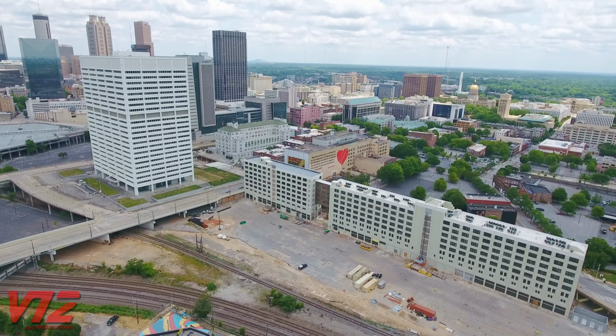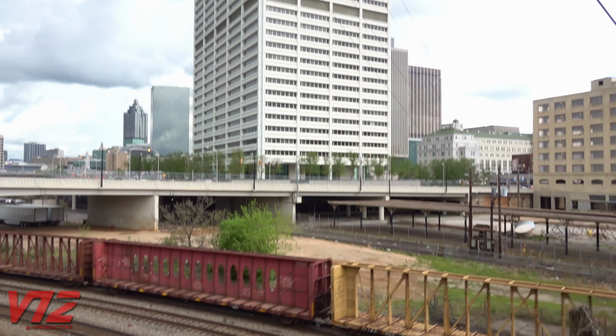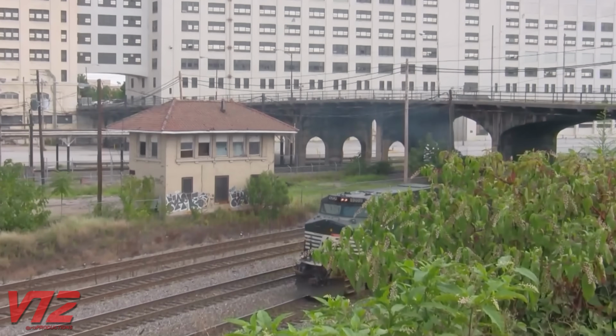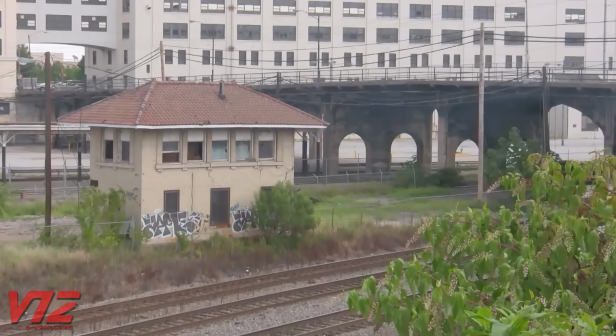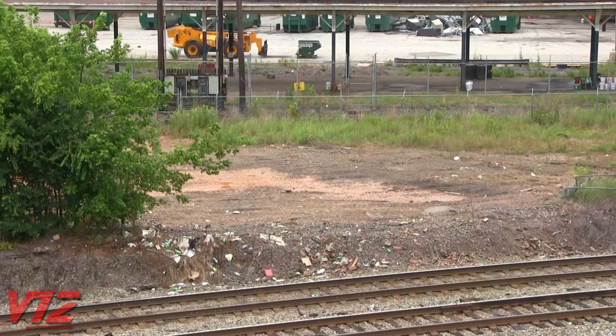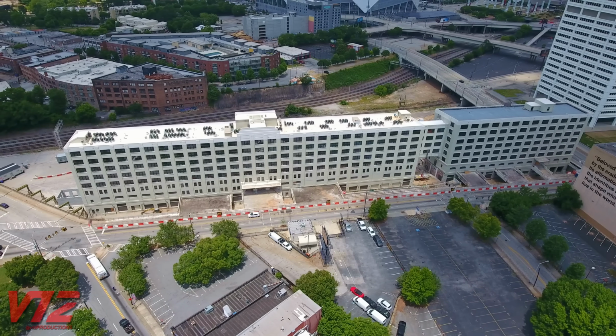But before the days of Amtrak, the city had a grand passenger rail facility at the site of what's now the Richard B. Russell Federal Building. Terminal Station opened in 1905. It was torn down in 1972. One of the most visible remnants of the station, this old interlocking tower, stood for many years before it was taken down in 2018. But next door, this building is a survivor.